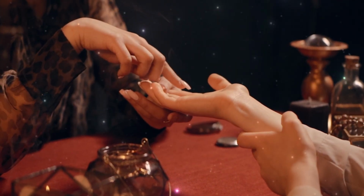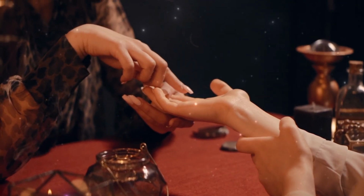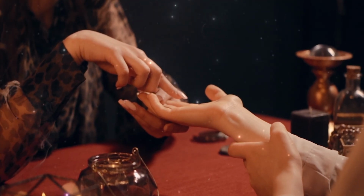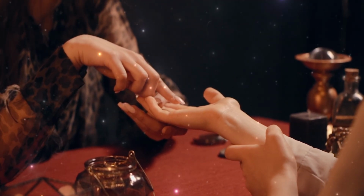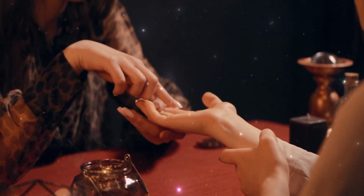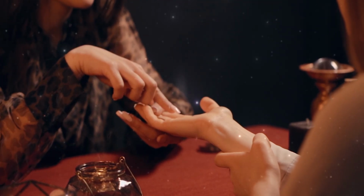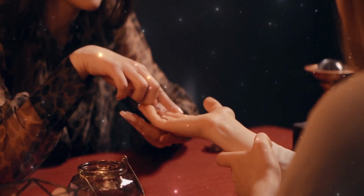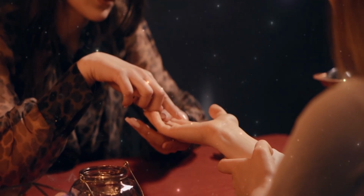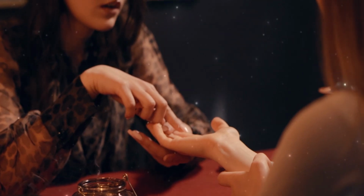Hand shapes in palm reading. Besides reading palm lines, hand shape reading is also considered an important part in comprehensive palmistry practice, telling a person's general fate information. Generally, there are 4 hand shapes: the earth hand, the air hand, the water hand, and the fire hand. What hand shape do you have? Let us find out.